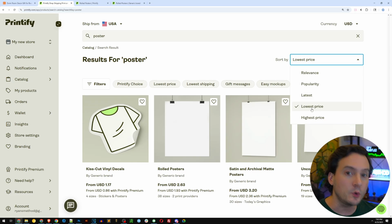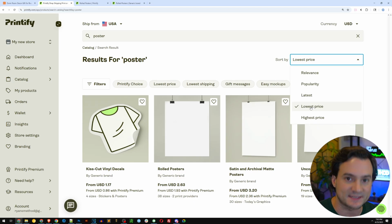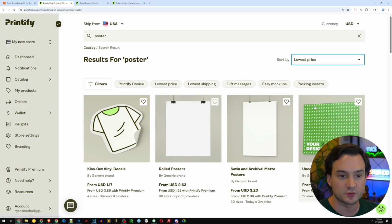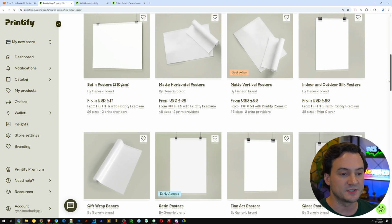I sorted by lowest price because I was having trouble figuring out exactly what the lowest price posters were, because there are so many variations in things like sizes and even the print. I found it hard. So I wanted to make sure you guys were aware. You can sort by lowest price, and they've got a ton of different options here when it comes to posters.